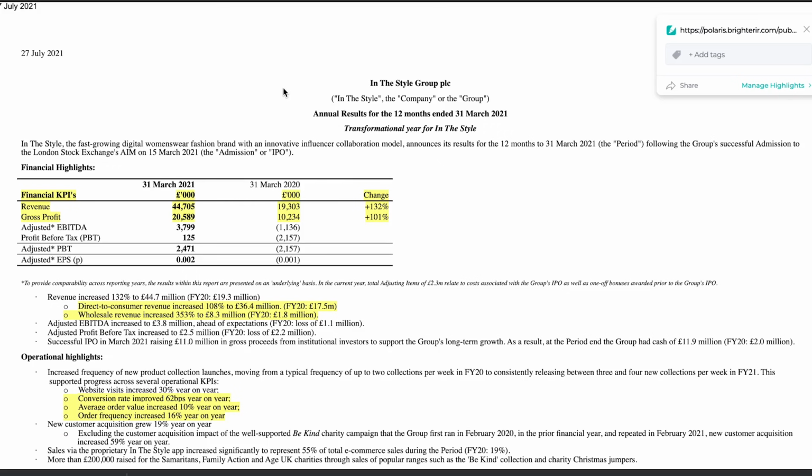I thought, I've never heard of this company, so I went on to the investor relations, went on the recent earnings, and wow, some really, really good numbers here. If you look at the numbers, you can see that from a year ago, they've gone 132% in revenue growth to 44 million, and gross profits are growing at 101% as well. So 132% gain in revenue and 101% gain in gross profit.